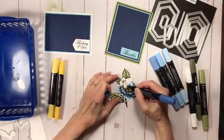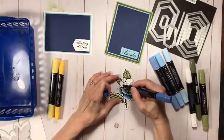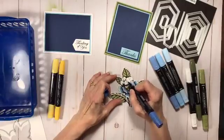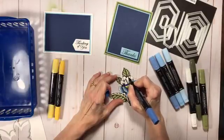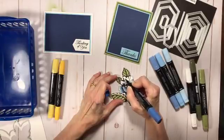And now I'm going to come in with my navy. It's kind of a stark line, so I'm not sure this is the best thing, but that's what I'm doing. And again, I'm going to highlight spots that have some dark, that look like they should have some shading.